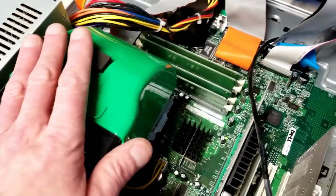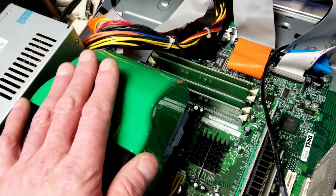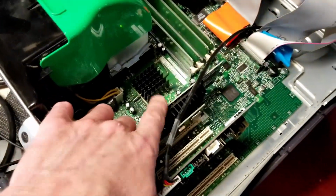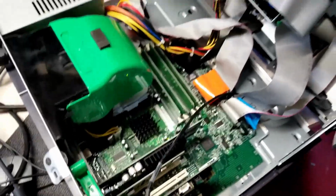So what I think I'm going to do, being that this has a Pentium 4 in it, I think I'm going to go through and pull out my Pentium 4s and see what the best one I have that will fit in the socket is. And also, I got a card that we can throw in this AGP slot here too. So let's see what we can do with it.